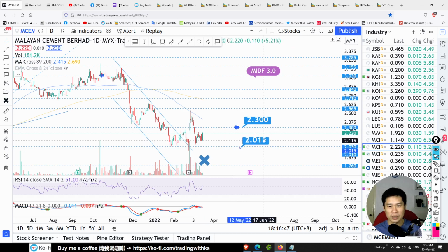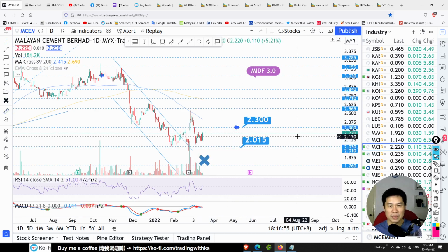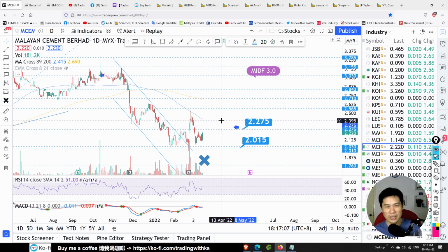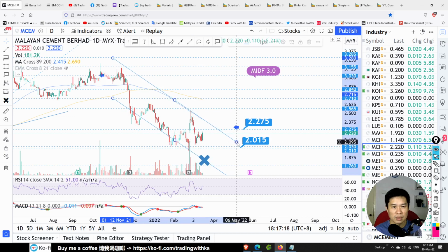Stop loss is 2.015. So let's see how big the stop loss is. Or 11%, quite a lot lah. 2.27, can try to pick up a bit. Let me see. I think this one's wrong. This one's wrong. Yeah, it's supposed to be like this.